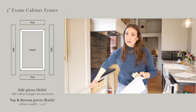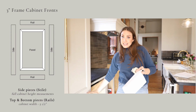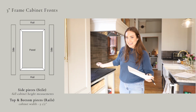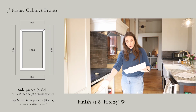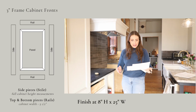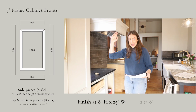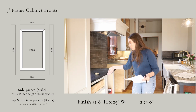And now a little hack is the way that I do cabinet doors. There's side pieces here, there's bottom and top pieces, and then there's the center. Side pieces are the full height of your cabinet. So for instance, this one right here is going to be 8 inches high by 25 inches wide. That's how wide the cabinet front needs to finish at. So the pieces that I need are 2 pieces at 8 inches, so the height will always be the same. Those are the full measurements, so 8 inches.